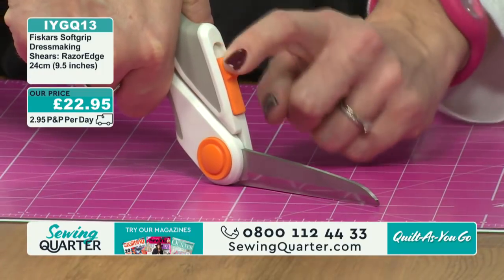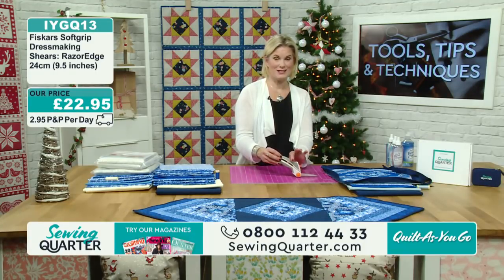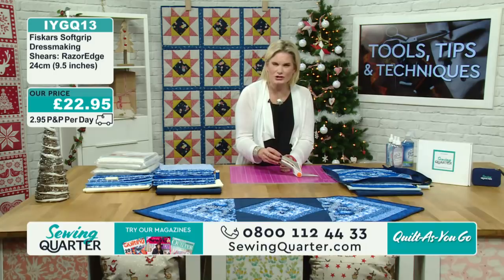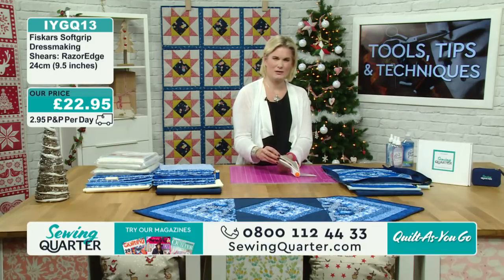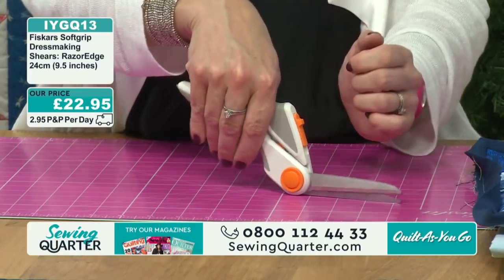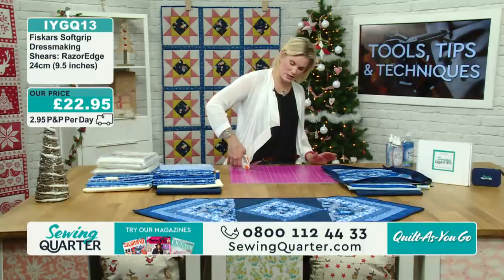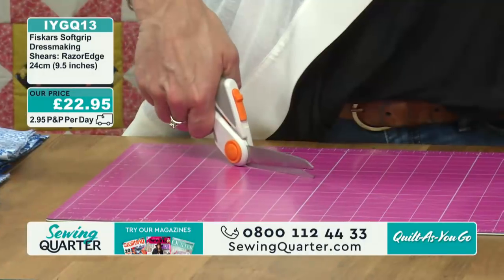Yes, that is why for $22.95, these are my favourite scissors. They're one of my favourites. And there's a nice soft grip there. They're not cold to touch. You know, sometimes scissors are really cold, especially metal ones. Cold to touch, no. Always warm, always inviting. There you go. And that just springs open. So the only pressure is when you press down and then it just glides.